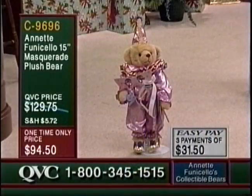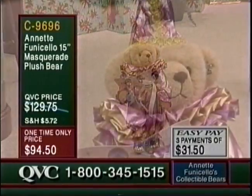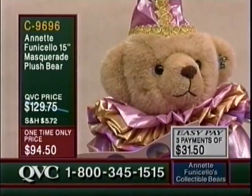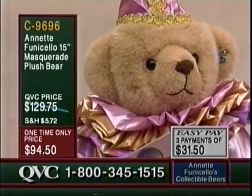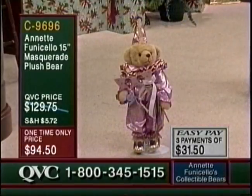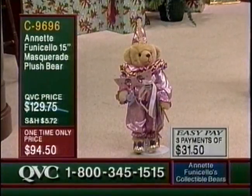Also, because today's special value sold out, we have a one-time-only price tag on one of Annette's bears, and I'm so excited to show you the Masquerade Bear. This is C9696. The QVC price has been $129.75. Look at that price reduction, all the way down to $94.50 for the Masquerade Bear. On Easy Pay, the bear will be 3 monthly easy payments of $31. It is C9696 for the Masquerade Plush Bear.